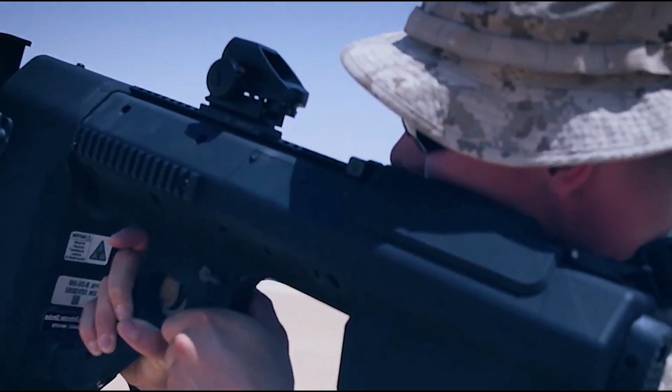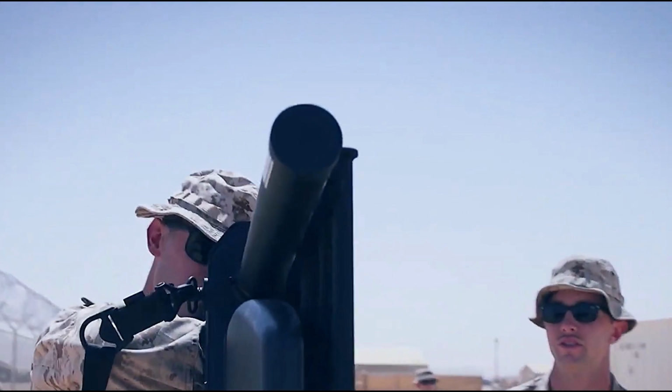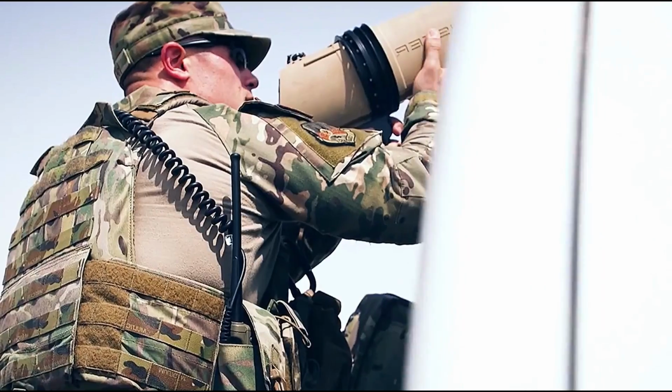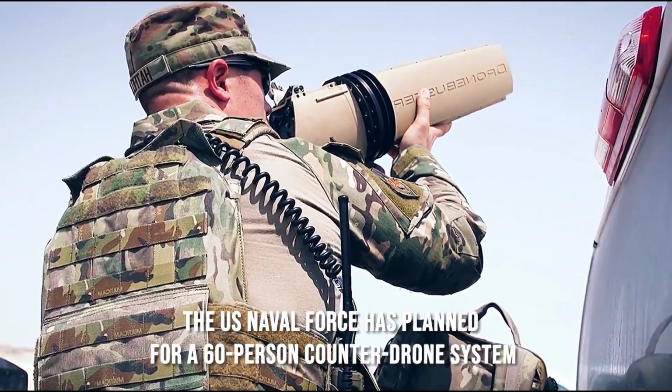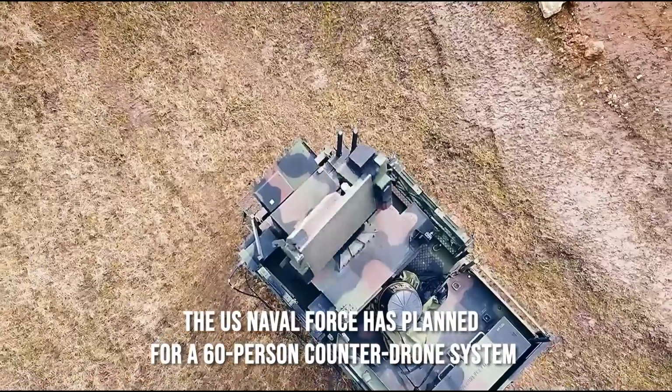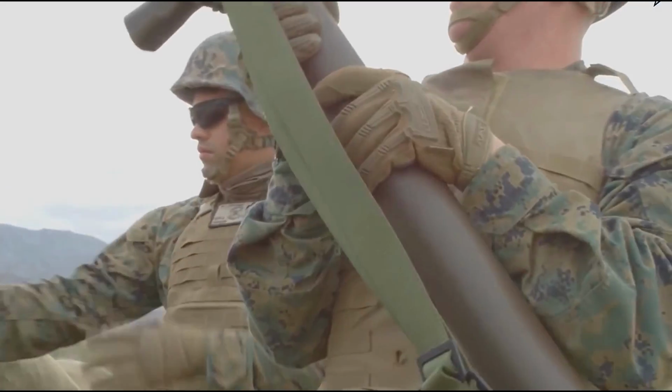It's not only one weapon system that is under construction to primarily detect, access, and engage with the enemy drones, but there are a whopping 7 countermeasures out of 40 systems. Also, the US Naval Force has planned for a 60-person counter-drone system, which could be designed as a command and control system for counter-drone operations.